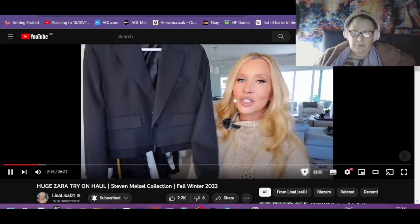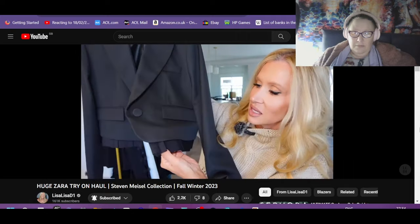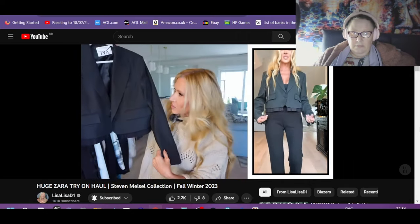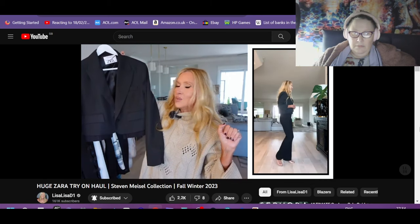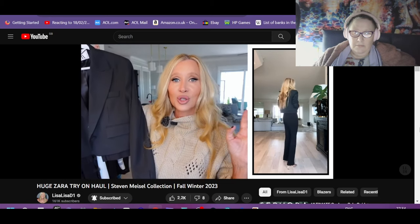Blazer is just gorgeous. Look at that little extra detail. It's like, what is that term, grosgrain fabric coming out of the bottom. So it gives it just a little extra something something. I would pair these with your jeans and even your sneakers or your boots.